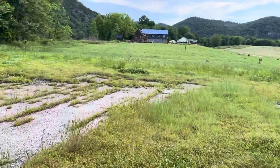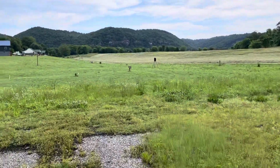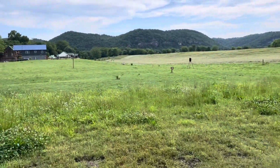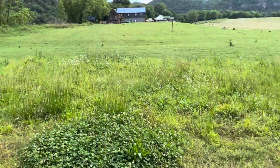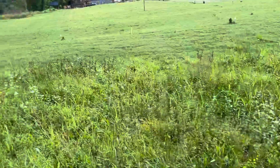Now you can see this is our property looking toward the east, toward the bluffs over there, which are so beautiful, and they change color as the light goes throughout the day. This is where I began to maintain our property.